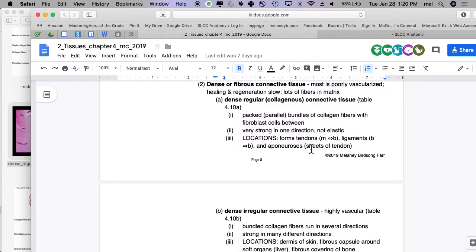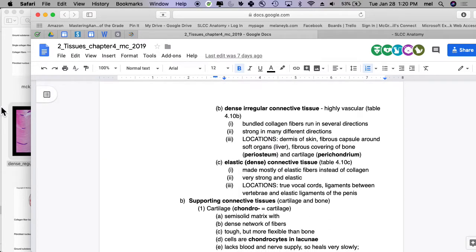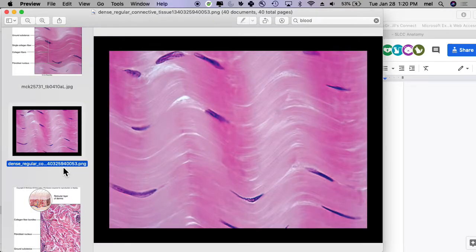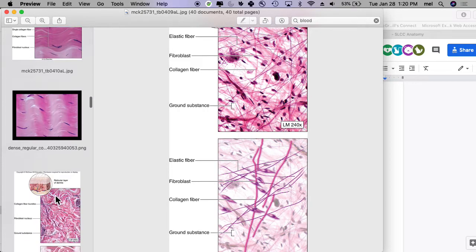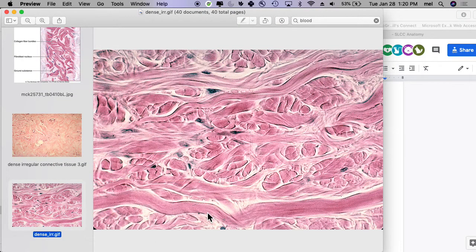Okay, so next one is dense irregular connective tissue. And dense irregular connective tissue is usually really vascular. It's kind of hard to see the blood vessels in it, but it's usually pretty vascular. And it has bundled collagen fibers, meaning these are just individual collagen fibers running a bunch of different directions. That doesn't make a whole lot of strength. When you look at dense irregular connective tissue, it has bundles. Do you see these bundles of collagen fibers running a bunch of different directions? Okay, so this tissue is going to be strong in multiple directions, right?